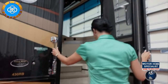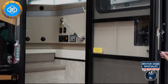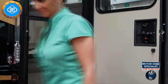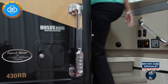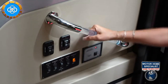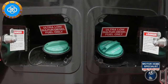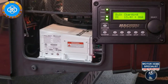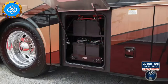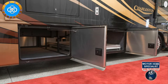As you step down the side of the Charleston, you'll find a lighted and extra wide entry door frame, a power entrance step, a screen door, an exterior grab handle with integrated keyless entry system, an interior lighted grab handle, a 100 gallon fuel tank with dual fuel fills, docking lights, a 2000 watt pure sine wave inverter, a slide out battery tray, and a tremendous amount of exterior storage.